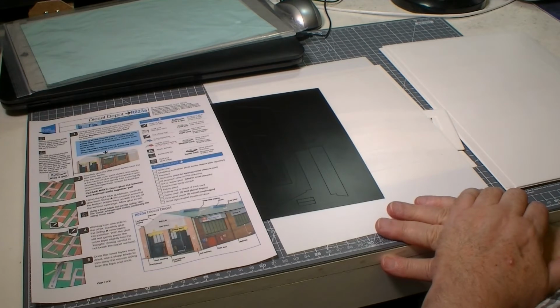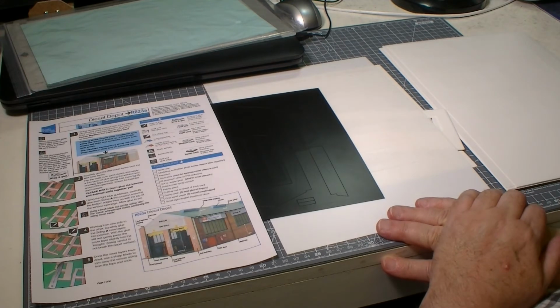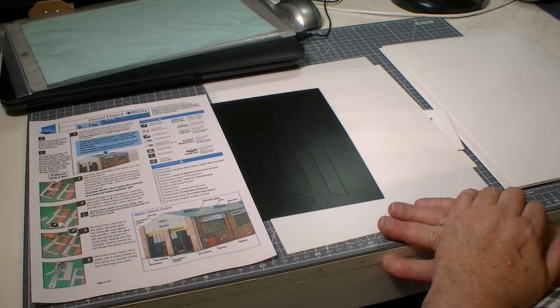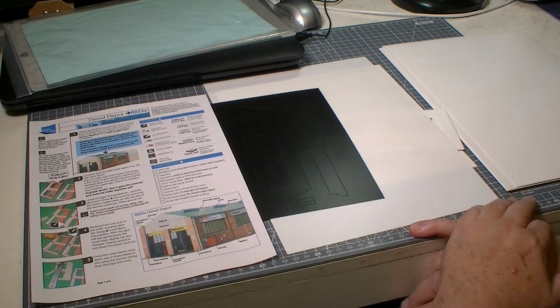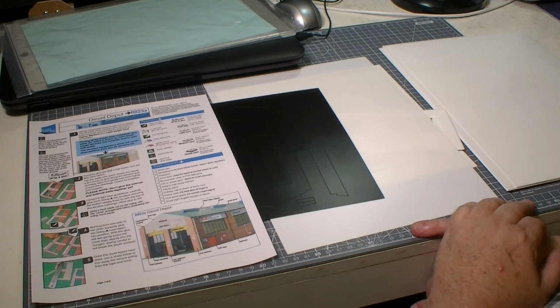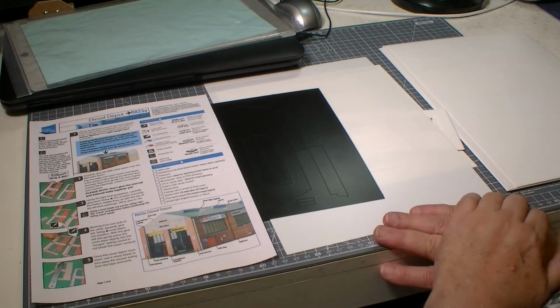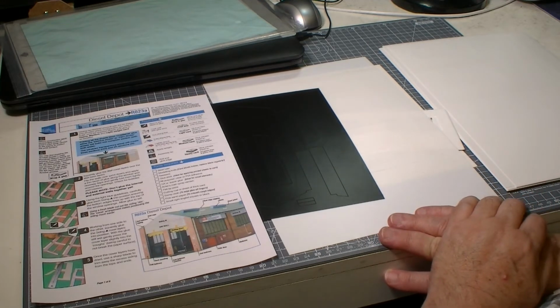So what I've bought is a couple of packs of Evergreen. The other advantage of Evergreen is that they are 14 inches long, which means that I will get the whole length of a building side out of one piece, so there'll be no join in it to give me any difficulties.